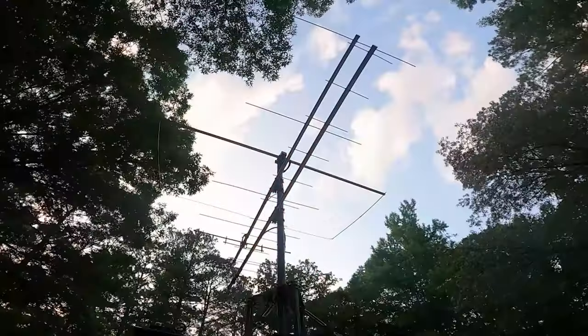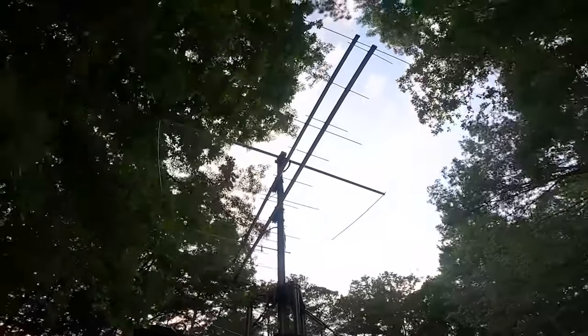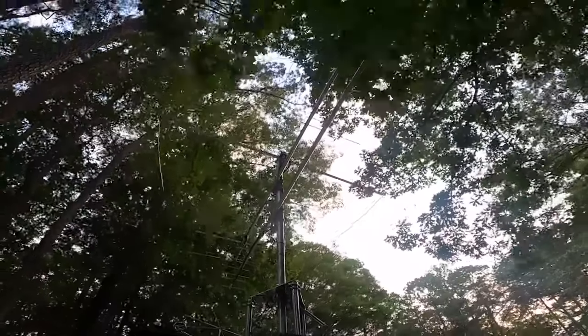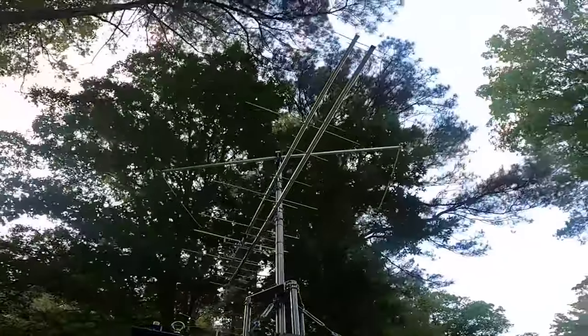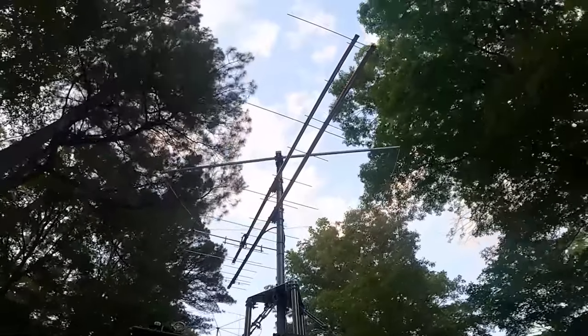I don't remember if I said on the channel or not, but I have struck some trees with my tower. And not long ago, I had a fairly significant impact. And when I say tree, these are tree limbs, right? So they do give. I haven't hit anything that has just ripped anything off the car, but I did strike something that got my attention.